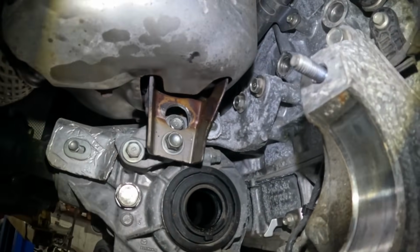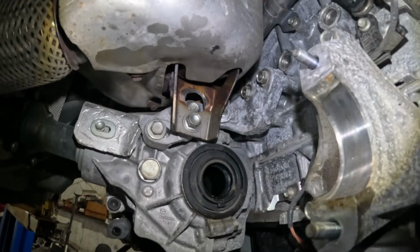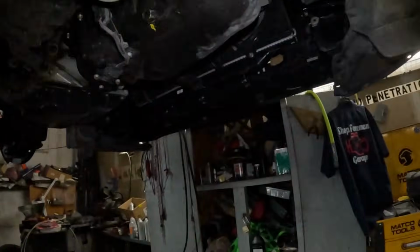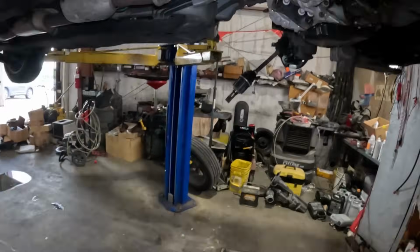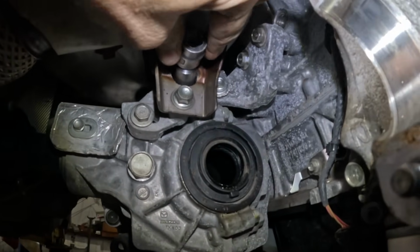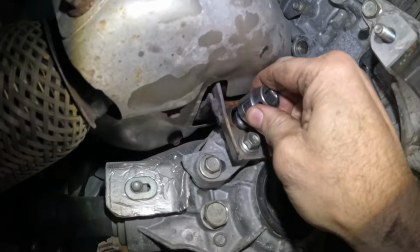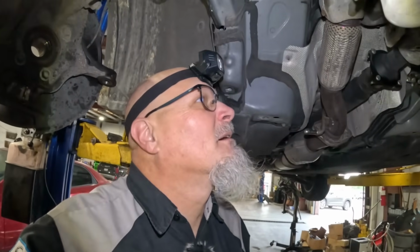I don't know how they would do that or why, but it looks like we can get a 14 socket. Let me see if my socket fits. 14mm socket. Stick that up in there. Yep, look at that. It fits. It's perfect. I don't know, it looks like it's going to help us.